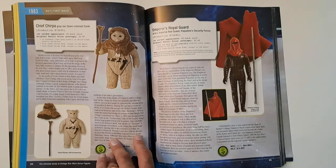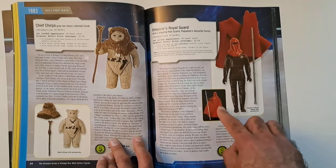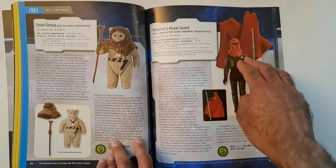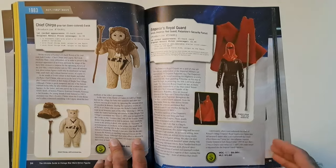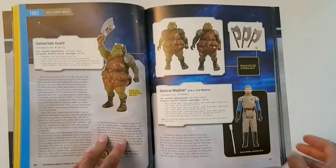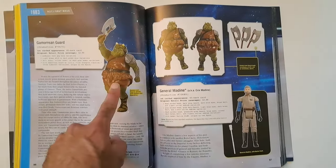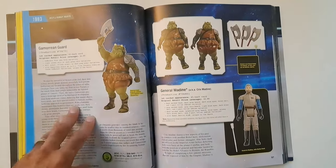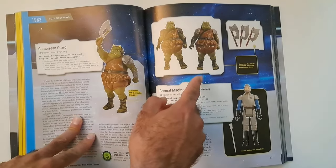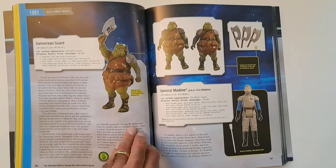The Emperor's Royal Guard looked awesome, always did. I still have him with his staff and this great robe. You take it off, and it's just a colored helmet and brown undergarments, I guess. Gamorrean Guard always looked like an orc to me. This is what an orc looks like to me. Big axe, big orc axe, basically. Looks awesome.